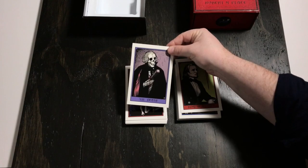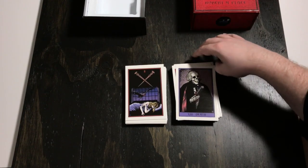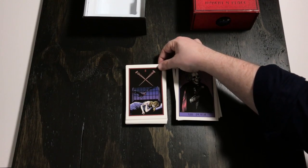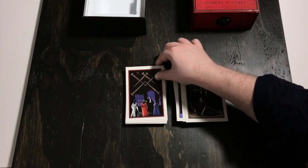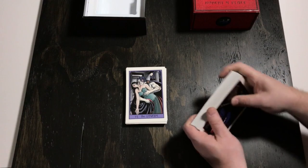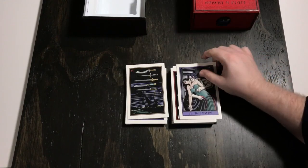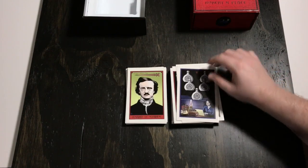Oh, that's interesting as a death card. A little Christopher Lee action there. So, I'm just going through this quickly as I ramble. Really stunning. I've never seen one of his decks in person.